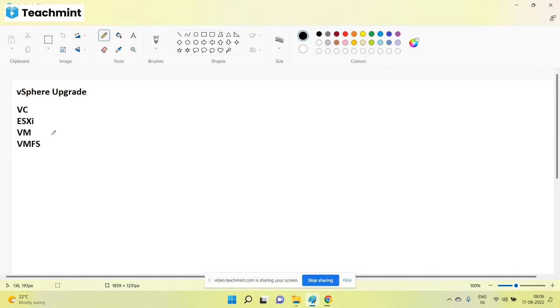When you're upgrading, you need to plan accordingly. First vCenter, then host, then virtual machine. VMFS is the last thing, you can do it anytime. But this also you need to consider upgrading from one version to another, completely. Now, as part of this upgrade, first we should know how to upgrade vCenter and what are all the things that we need to consider before we upgrade vCenter.